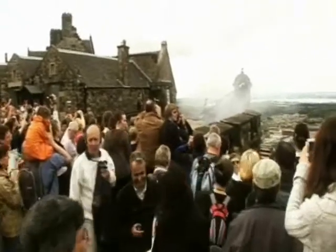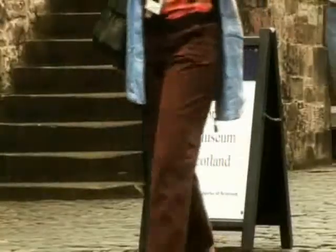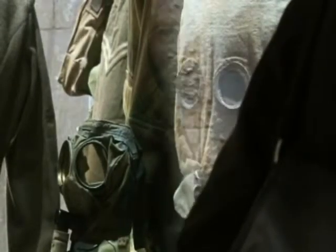Edinburgh Castle is also home to the National War Museum, an extremely popular attraction in its own right. It has over 400,000 visitors a year. Over 400 years of Scottish military history are covered here. The museum is full of unique exhibits that paint a fascinating picture of Scotland's heroic past.